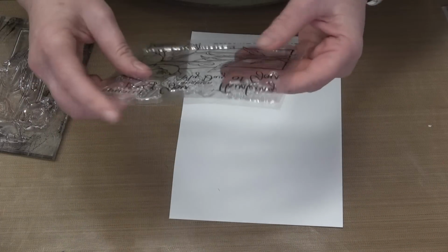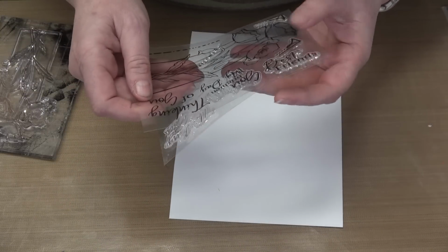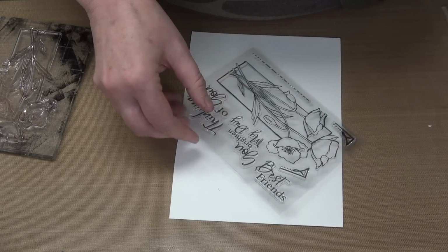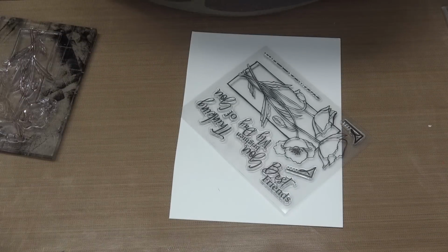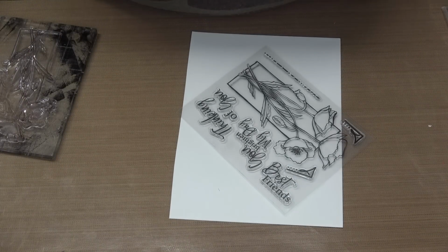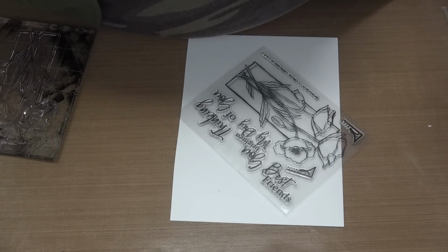You've got words as well, so I've got the words: thinking of you, best friends, you brighten my day. All the stamp sets come with different words. Hard to see them. Easier if I do it here.